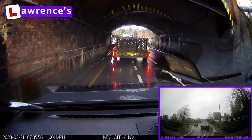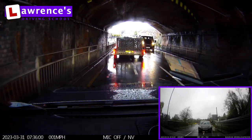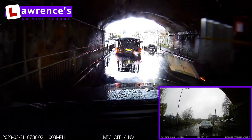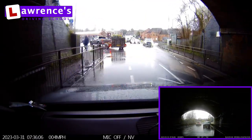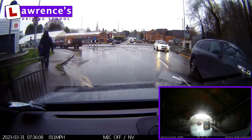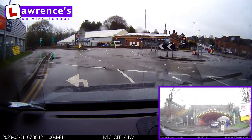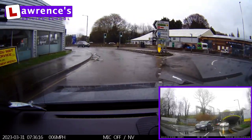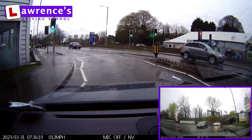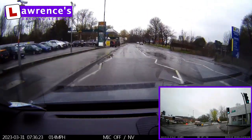Coming up to the dreaded double roundabout system in Kettering. But on this occasion, luckily, the candidate is asked to turn left, which is a pretty easy thing to do on this double roundabout system. Most people are asked to go straight over, which is a little bit more complicated. So what have we got going on? And off we go up to the mini roundabout where we will be asked to turn right.